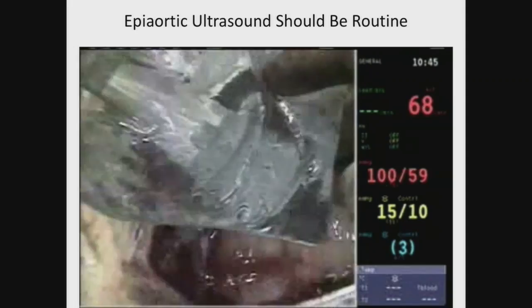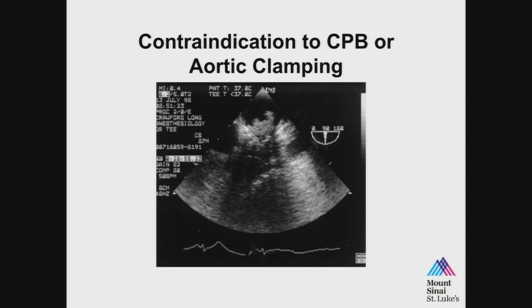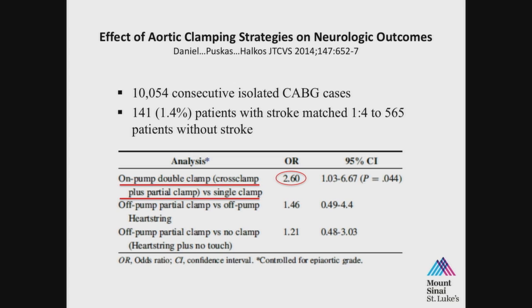This is a very short video loop that shows you how long it takes to make an ultrasound image of the ascending aorta during heart surgery. And you can find things like this and avoid applying a clamp or a heart-lung machine to an aorta with a walloping dose of calcium like that. Even this medial thickening, which is sometimes soft toothpaste-like debris, can be avoided, but not if you rely on your fingers. You can't feel that which is on the back wall of the aorta. Only the stuff that's on the front wall, and it takes the ultrasound to demonstrate it. That is something that should be routine, is not routine in most centers.